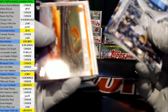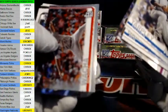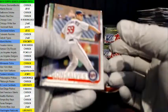Reed and Martin. Caleb Ferguson for the Dodgers, that's 18 of 67. And Ozzie Smith after that. Michael Wacha, hollow, and an Eloy Jimenez, 150 for the White Sox. Evolution card in that one. That was box 7.